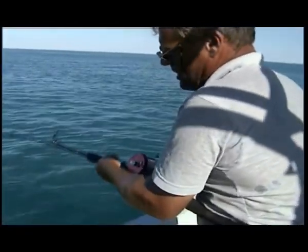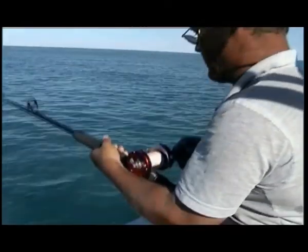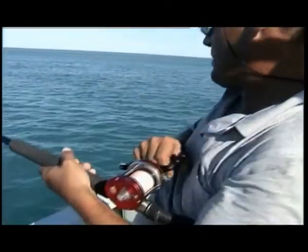Control the fish so I can get it in without bruising him and hurting him too much. So I can let go. Well, we've got two mackerel and there's plenty. So we've got a bit of fun now.